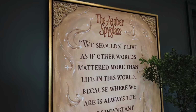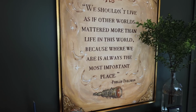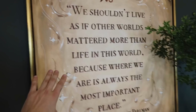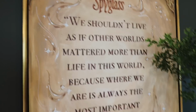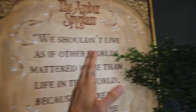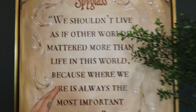"We shouldn't live as if other worlds mattered more than life in this world, because where we are is always the most important place." Philip Pullman. So it has the Amber Spyglass here. It's on canvas and I actually had it framed in this beautiful antique wood, but what's really annoying that you guys can't tell is unfortunately the artist wasn't really paying attention with the centering, so it's actually off. On this side, it should be over a few inches and it really throws it off.